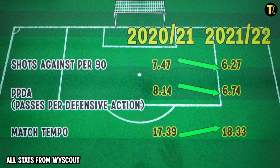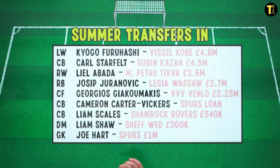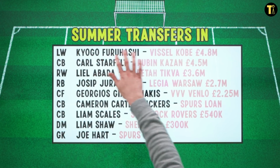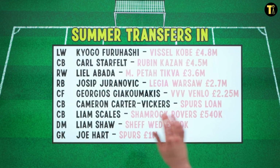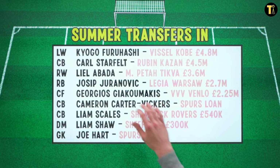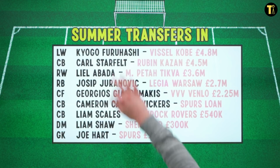And one of the things that Postecoglou has done that is so impressive is create this so quickly. So Celtic are much, much better than last season, and they've done this with an almost entirely new team. These are just the transfers in the summer they brought in. So Furuhashi has been amazing, a really big miss since he's been injured. You've got Carl Starfelt come in, done really well. Abada's playing well on the right wing. Juranovic, Giakoumakis, all these are first team players.